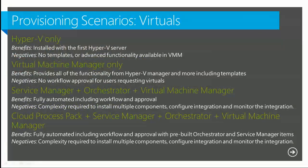So with that, I'm going to go ahead and hand over the discussion to Mr. Ross here on the virtual pieces. So as we all know, there's a ton of different ways to attack virtuals. And really, virtuals we can look at Hyper-V only and doing the manual process like Carl would probably first start off in. That's definitely my recommended path for you, Carl.